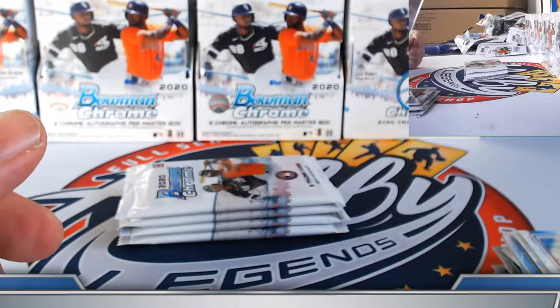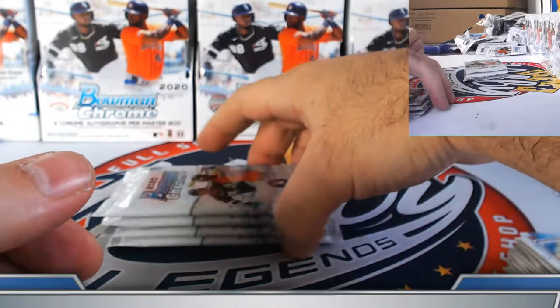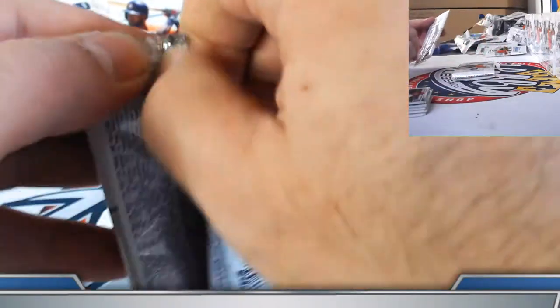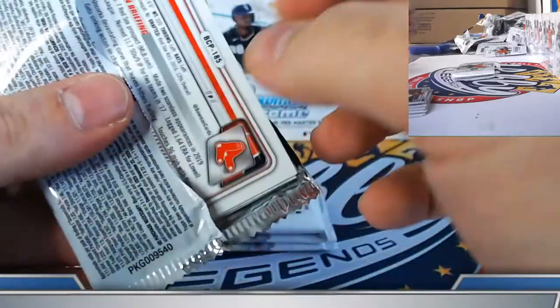Cool. Yep. Congrats. Congrats. Those are kind of not guaranteed, but kind of bonus hits because they don't affect the autograph count. So good to get those. Good to get the image variations on the boards as well.